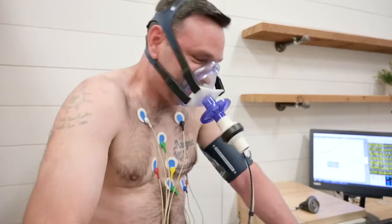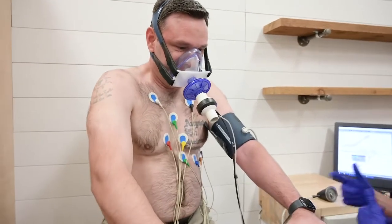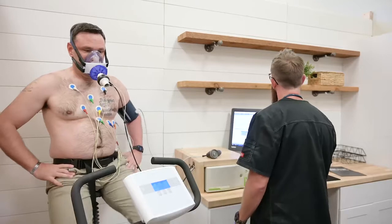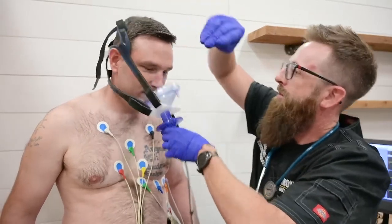When you can no longer maintain the desired RPMs, the exercise portion will be stopped and you will enter the recovery stage, riding down the giant hill that you just climbed for 5 minutes while you recover and finish the cool down phase. Then the test will end.